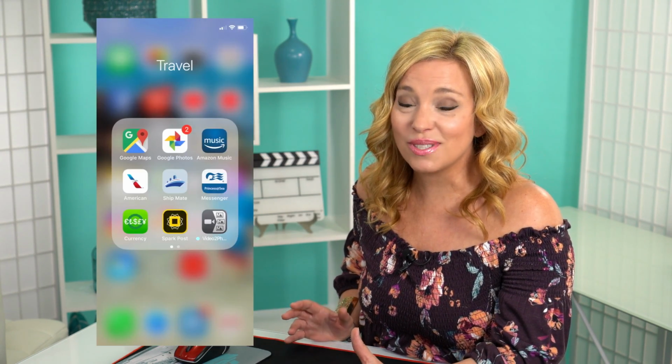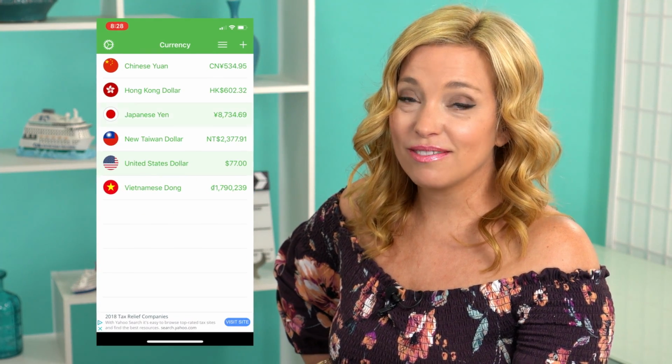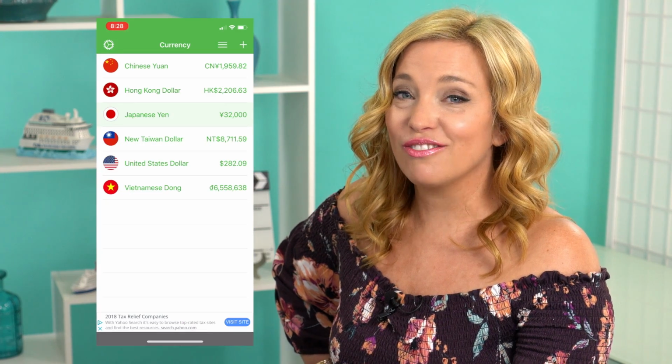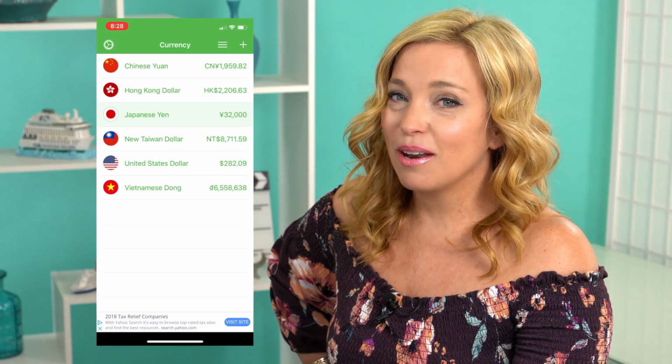Currency app is number 6 on our list because we'll be visiting 5 countries with 5 different currencies on our next cruise, and there's no way I'm going to memorize every currency in such a short time. Now, I chose this particular app because it's painfully simple to use. You just add your currencies, click on one, add the dollar amount, click convert, and you're done. That amount you entered will be converted into any currency you've set with minimal clicks.